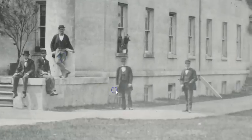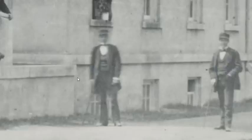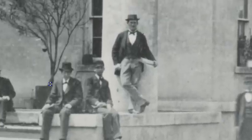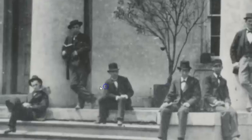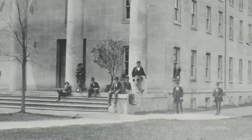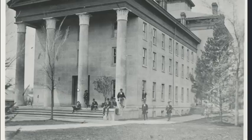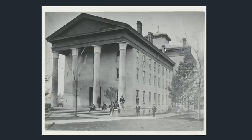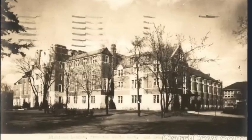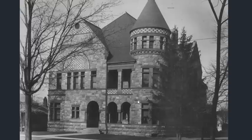What do you make of these odd fellows? Something strange about it all, isn't there? Not really feeling like a bunch of university students, medical school students. That's what they're supposed to be. All right, not a great photo, this one, the Michigan League building. Let's keep moving here. Newberry Hall.